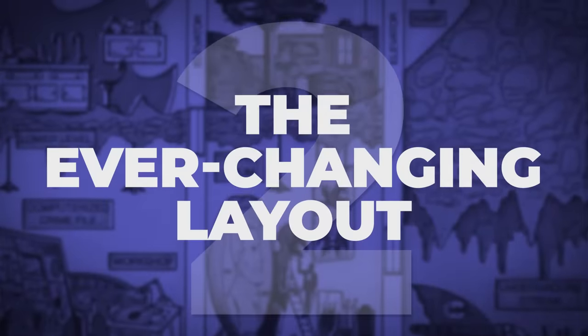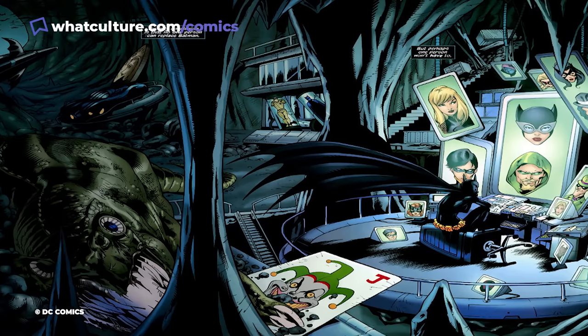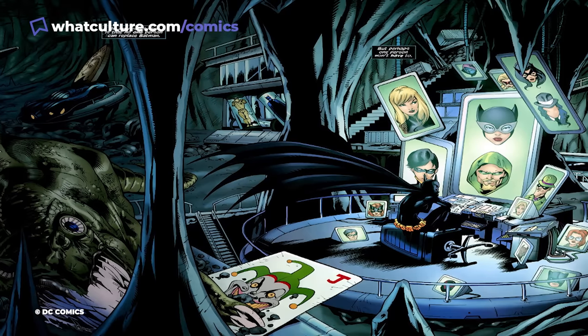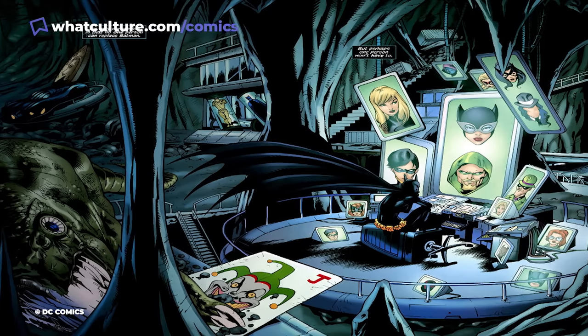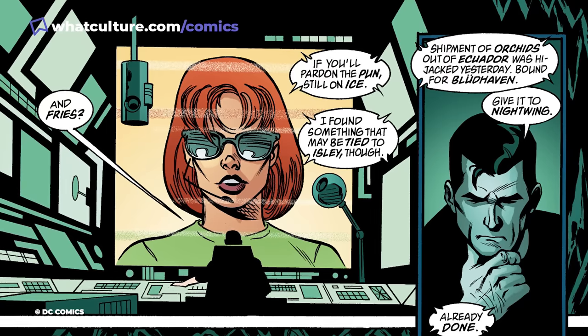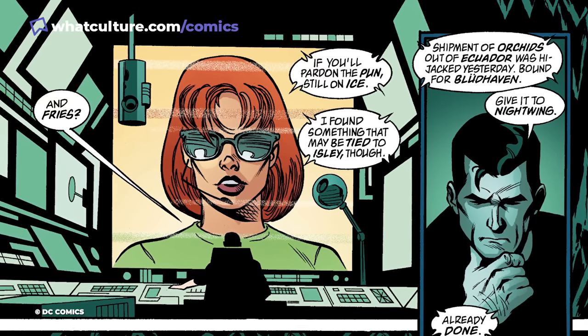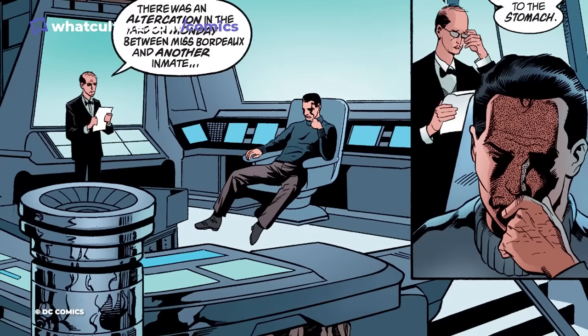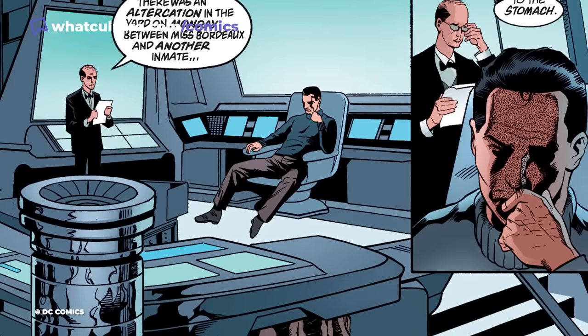Number 2. The ever-changing layout. The Batcave has had a constantly evolving layout over the years that changes with each new artist, but has a few constant touchstones that appear in every iteration. The centerpiece in nearly every modern version of the Batcave is the Batcomputer. This supercomputer is on par or greater than those of any intelligence or investigative organization on the planet.